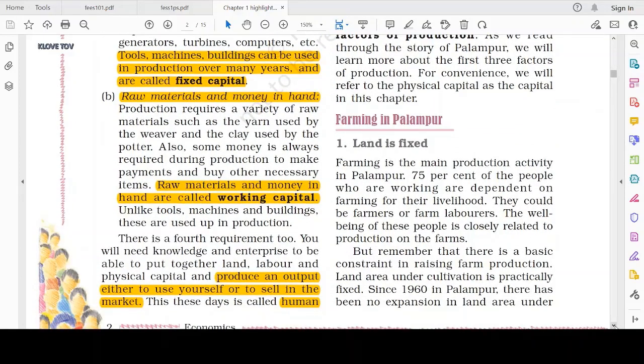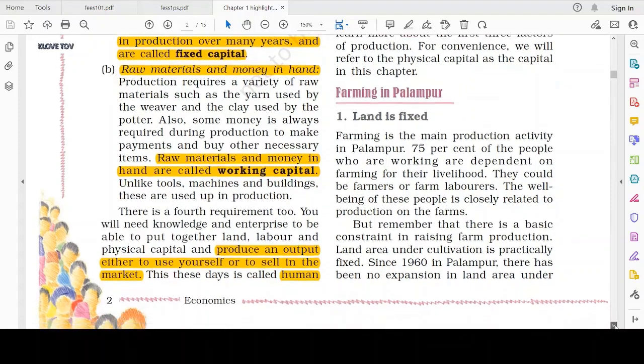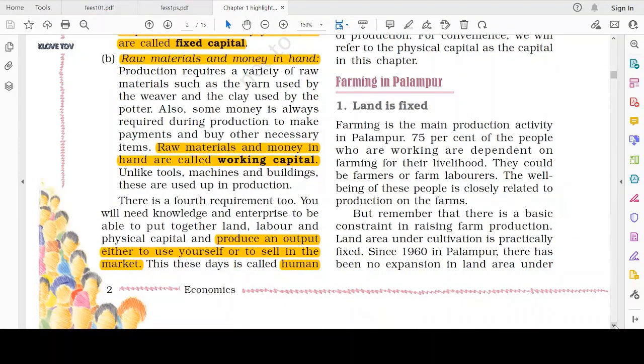Raw materials and money in hand. Production requires a variety of raw materials such as the yarn used by the weaver and the clay used by the potter. Also, some money is always required during production to make payments and buy other necessary items. Raw materials and money in hand are called working capital. Unlike tools, machines, and buildings, these are used up in production.